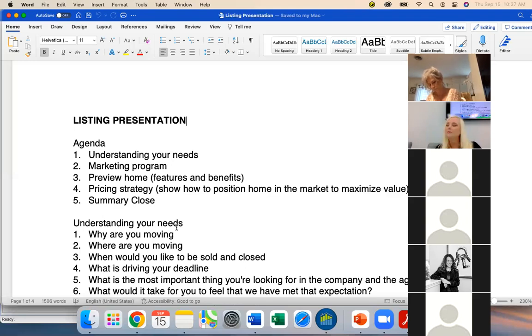And if you hit them over the head for the commission, and then you keep going and you hit them over the head for pricing, you know what you're going to get? I need to think about it. So anybody who gets the I need to think about it, I guarantee you did that. It's really not about seeing the house as much as meeting the person for the first time.